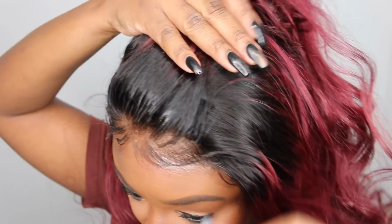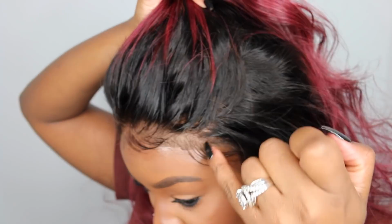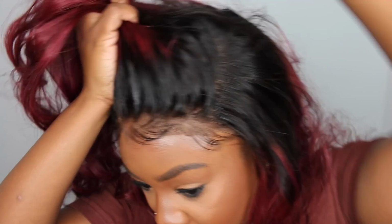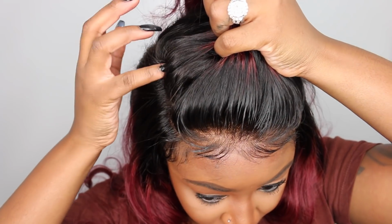In the parting, I put a little bit of my powder. I put the Mineralized Skin Finish Natural in the color dark, and that gave me a flawless hairline even more.